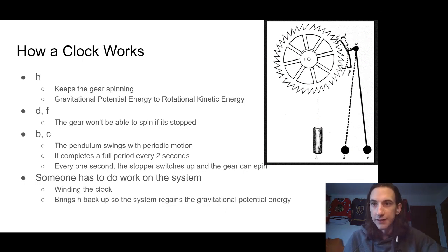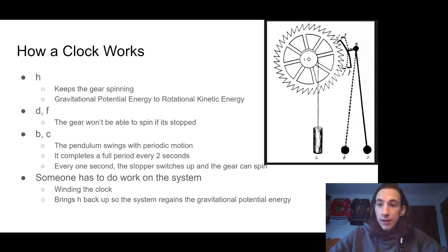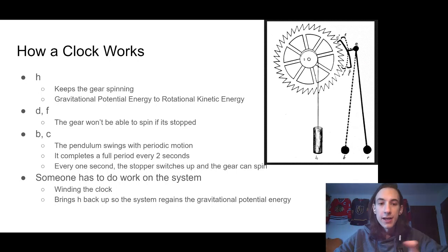Then over there, these parts D and F on this little diagram are going to stop our teeth. They rotate about that point A. If it's engaged, the gear won't be able to spin. If it's disengaged, our gear can spin. Then we have B and C over here. That's just a pendulum swinging back and forth, and that's what engages or disengages the little stopper to let our gear spin or not, which ticks the hands of our clock.